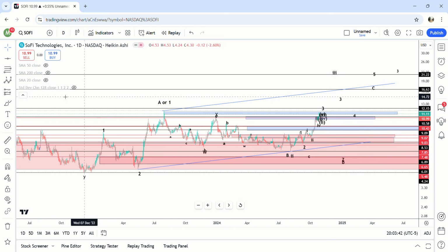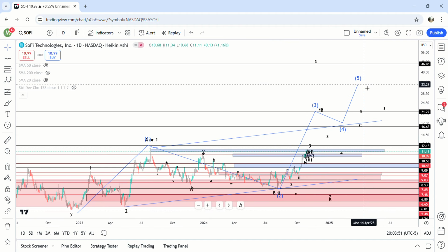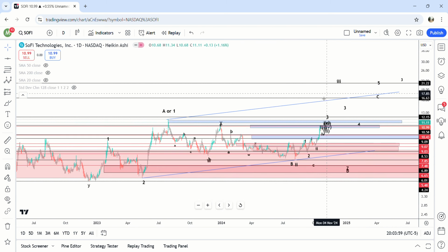And then if it ends up being 5 waves, then it would look like this. $46 would actually be the target. So that's the first bullish long-term move.